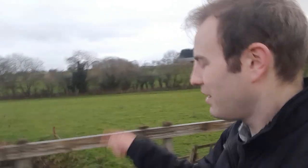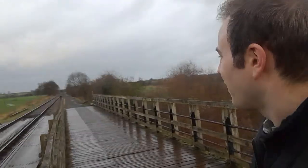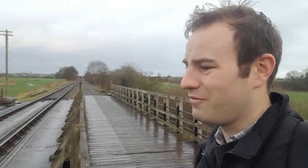So, yeah, it's flowing that way. Unless I've just got it in my head it's the River Neen and it isn't, but I know the River Neen does flow this way. So there's a river and we're on a bridge. The railway carriage is that way. I'm going to go down the other end and see what we can see down that end of the line.